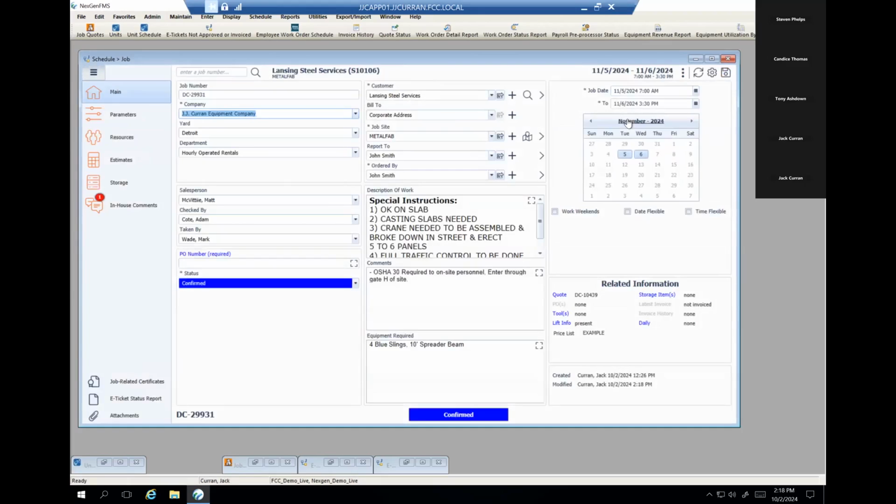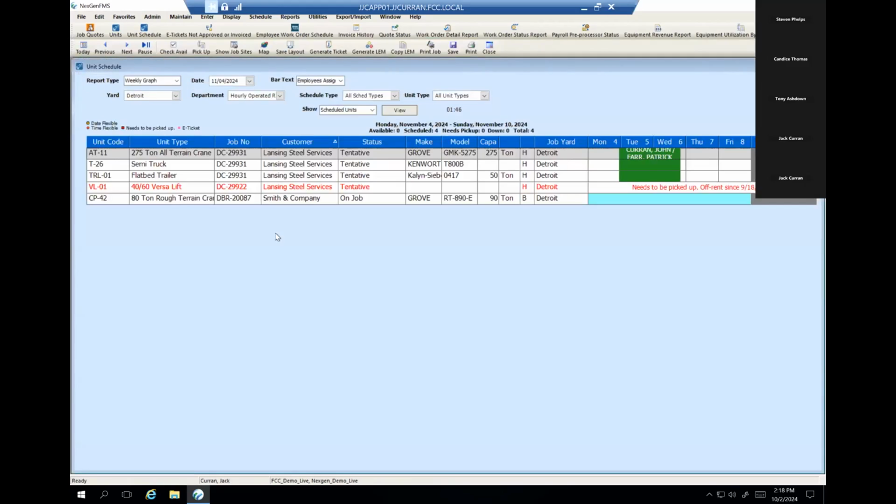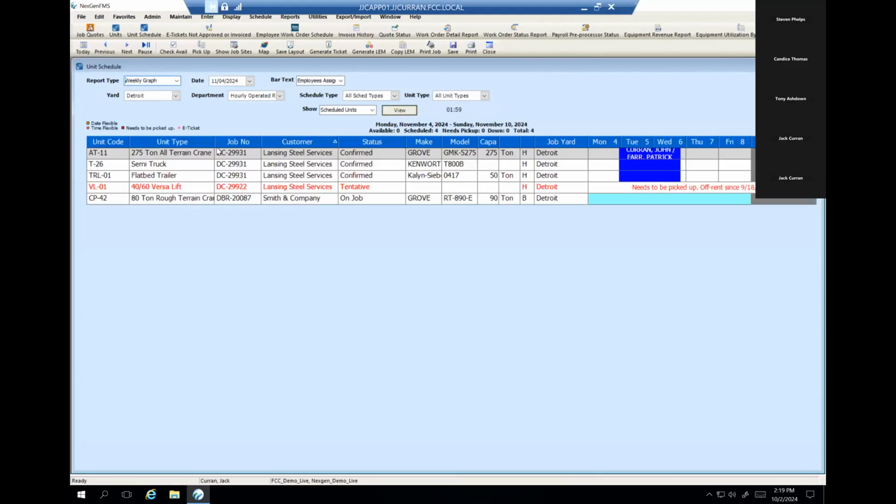And take another pause here. This is now the job is basically ready to go. We know we have who's going to work on this. It's confirmed with the customer. A dispatcher might be looking at something like this on a regular basis. This is a weekly graph, a weekly schedule. So what I can see here is this particular job. This is the equipment that's assigned to it. Who the employees assigned to this crane are. I see that it's a 2-day job here.